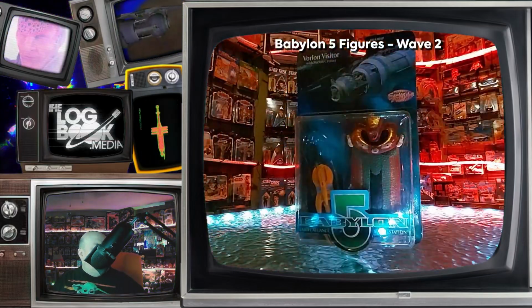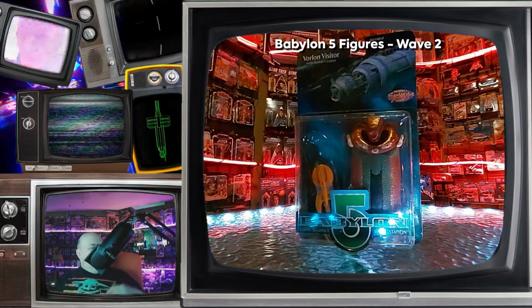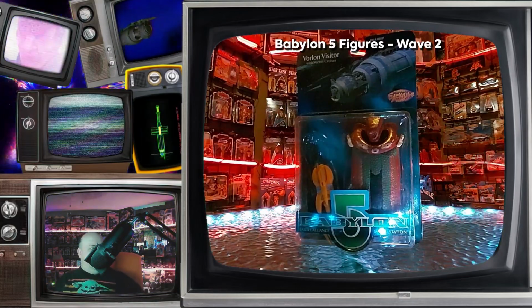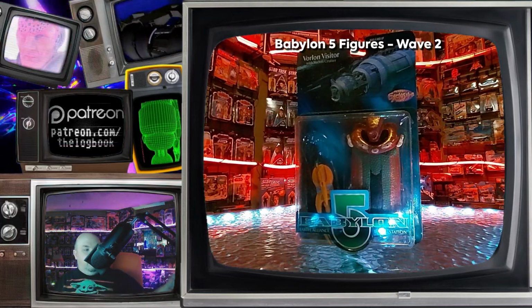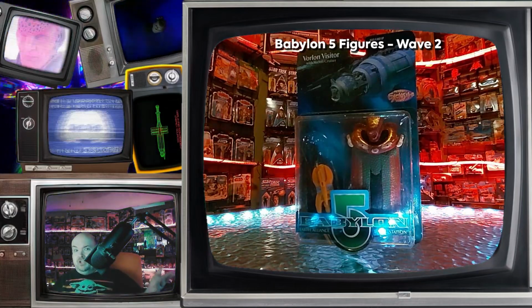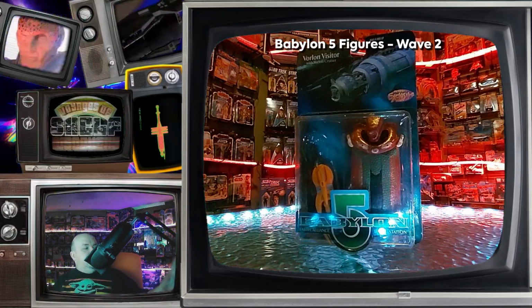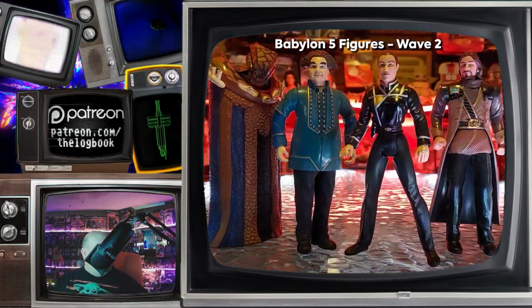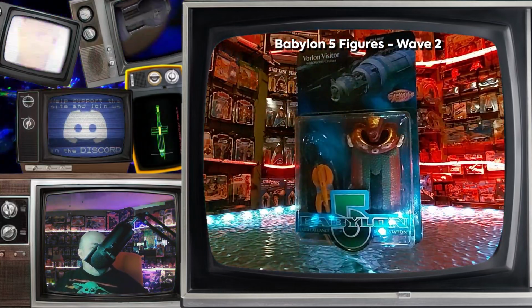The variant for Wave 2 was the Vorlon Visitor, which is not a character that existed on the show. So basically, this is the same figure as Kosh. Okay, you see the Vorlon ship that came with Kosh there. The same ship came with the Vorlon Visitor. This was a Diamond exclusive, so you can only get this guy at various comic shops that you frequented back in the day, if they did have distribution from Diamond. And they reversed the detailing so that where you have blue on the Kosh figure, you have bronze, and where you have the bronze on the Kosh figure, you now have green.